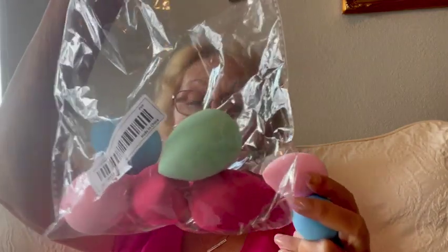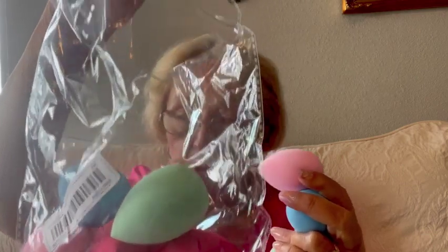Also, occasionally they'll get little holes or tears, and then you have to throw them away because it gets bacteria in there. And I don't feel near as badly throwing away an inexpensive sponge as I do when I've paid $10 or $12 for a sponge. So I got these 8 pieces, and they call them beauty eggs, for $2.09. And I like having different colors because I use the different colors for different things when I do my makeup.